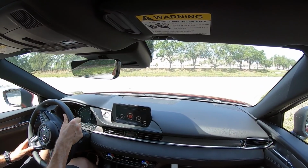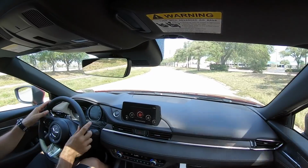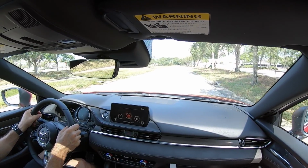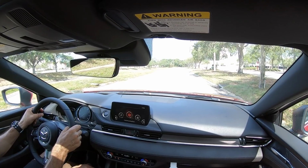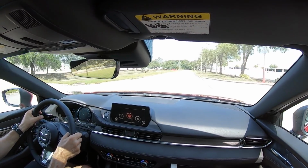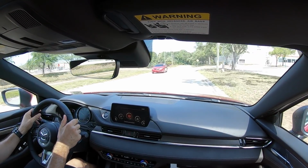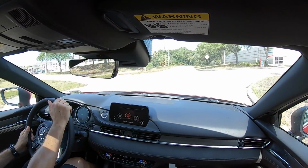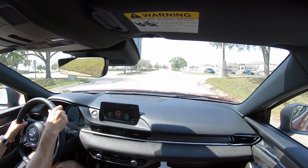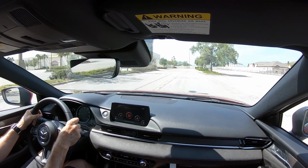Let me go ahead, let's do a little acceleration test towards this dead end, just to give you an idea of what the turbocharged power, 250 horsepower, is all about. So on throttle, drops down, you actually break some traction, and you are off and running. Great sound coming into the cabin, and super smooth shifts from the transmission. I also really dig the overall feel that you get behind the wheel of any Mazda product, especially this Mazda 6.